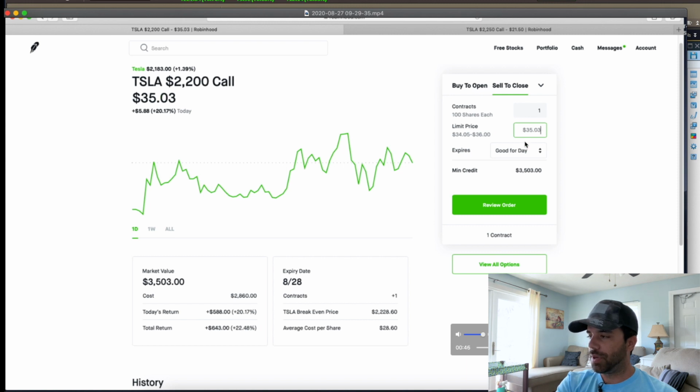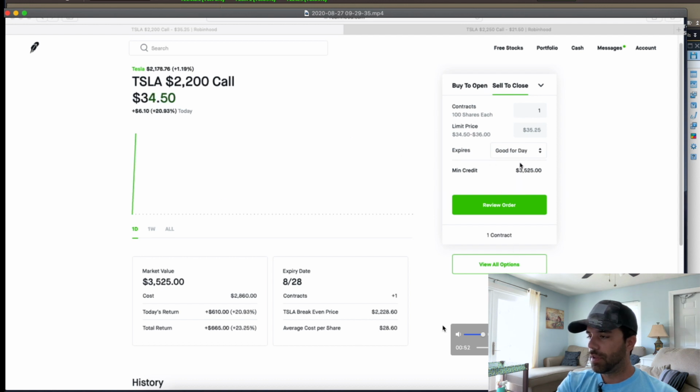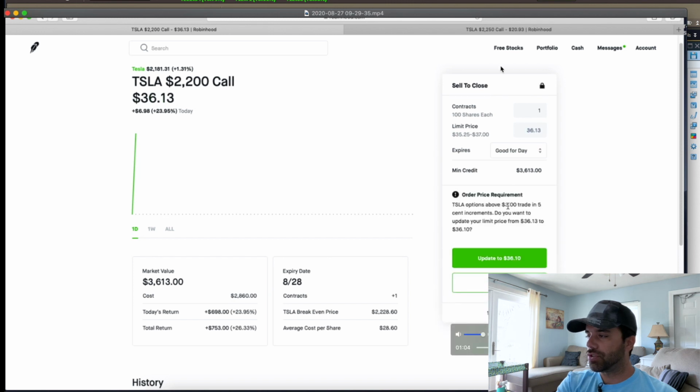And up here's the order entry: sell to close, limit, one contract, boom, boom, boom. Now there I toggle. Oh no, I'm still in the same one, the 2200. I'm looking at that one still. I'm up $700 on that one so far, and I'm just getting an order ready. Now I'll toggle to the other one. The other one's a 2250 call.